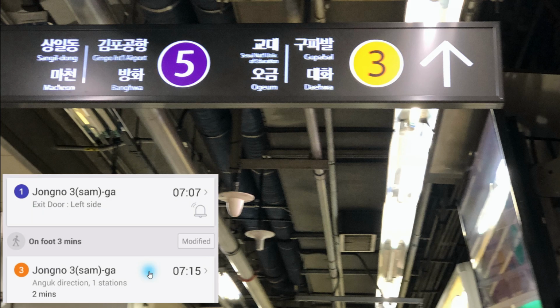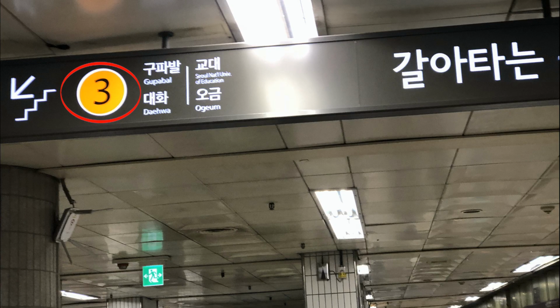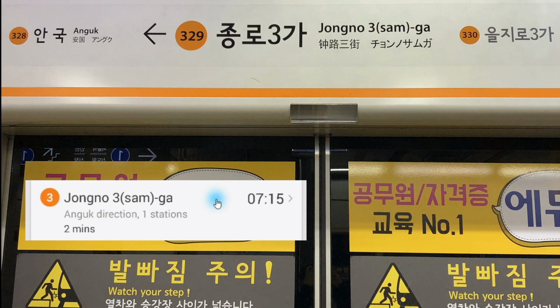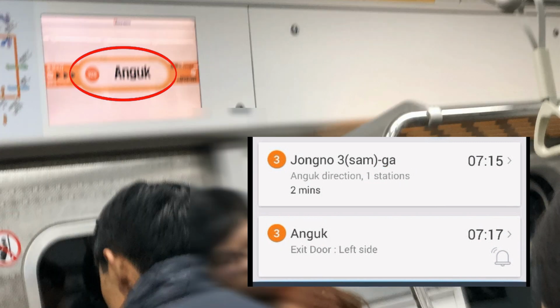After getting down at the Jongno 3-ga station, we transfer trains walking from line 1 to line 3 of the Jongno 3-ga station by following the signboard for line 3 of the Jongno 3-ga station. At line 3 of the Jongno 3-ga station, we ride the train on the platform going in the direction of the Hanbok station. After riding the train, after 2 minutes on the next station, we get down at the Hanbok station.